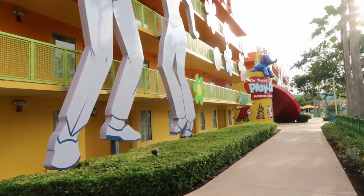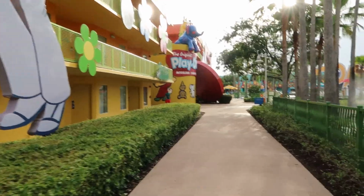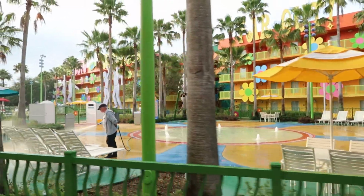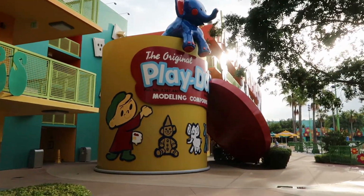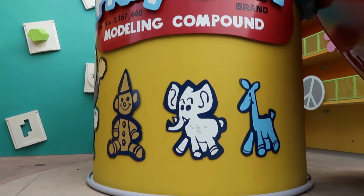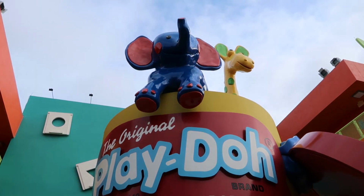Now coming up the other side of the 1960s decade, very similar to what we saw over there. There's a big bamboo again. Here's our giant Play-Doh tin. And once again, this is massive. It's about a 4-story sculpture.